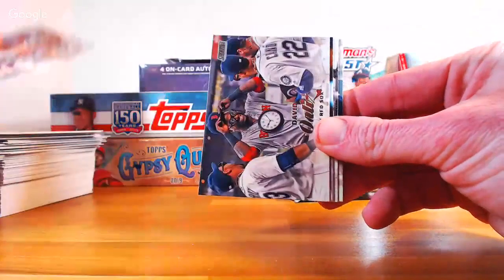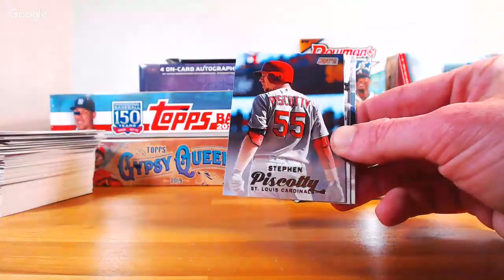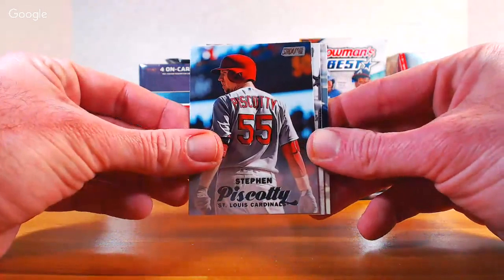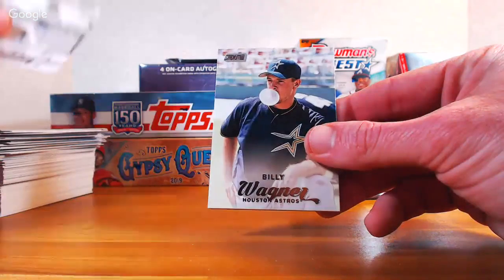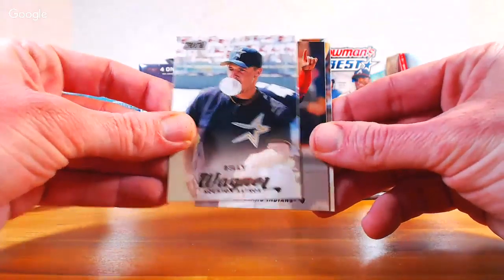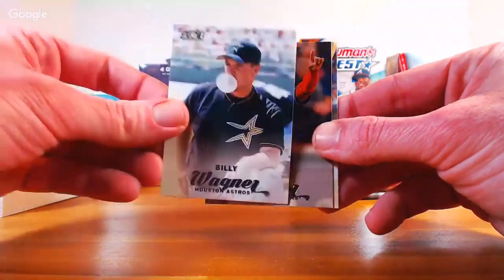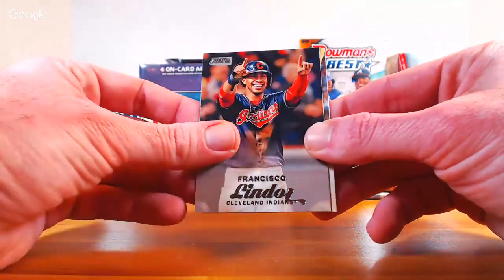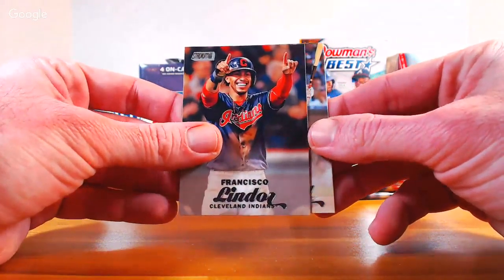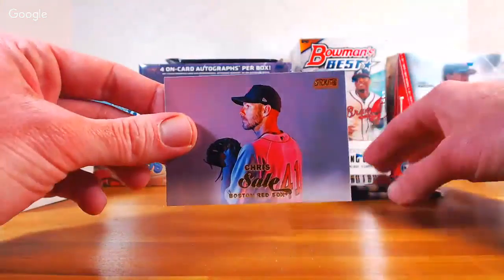Three packs left. See if we get anything nice. Duvall, Cincinnati. Ortiz, Boston. Biscotti, the Cardinal. Duke Snyder, the Dodgers. Billy Wagner, Houston. I wish Houston would go back to that logo, but with their new color scheme. Sorry. Lindor, Brandon Crawford, and Chris Sale as a gold foil.